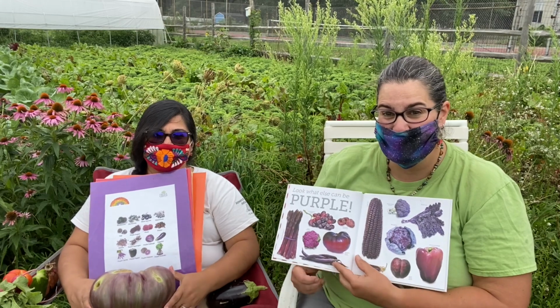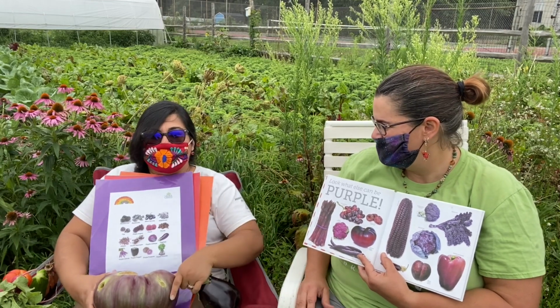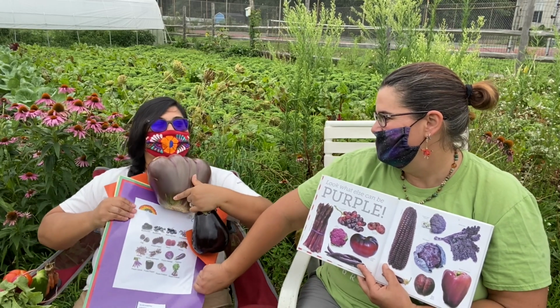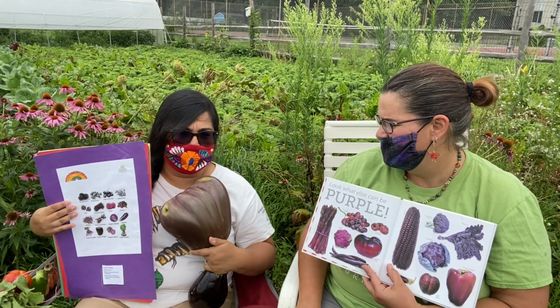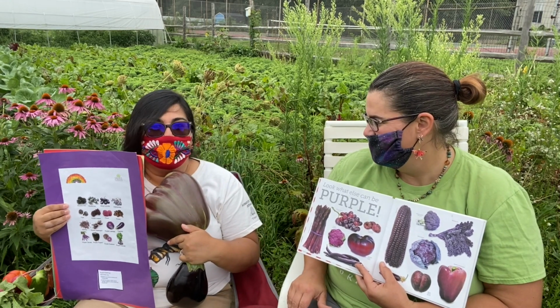And some of the purple vegetables that we have were eggplant. Mira todos los vegetales morados que podemos comer. Uno de los que tenemos en persona son la berenjena. Y es una berenjena muy grande. La otra es berenjena pequeña. La berenjena es buena para el cerebro y la memoria.